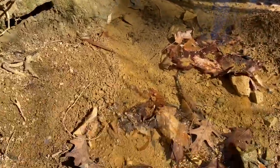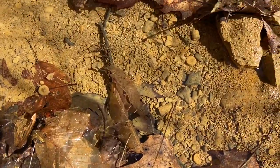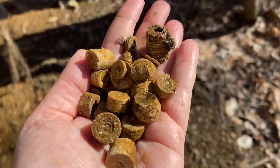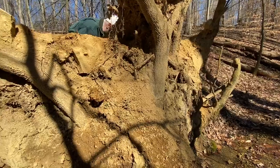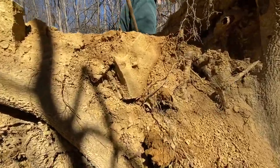So we're just gonna pick them up because we like them. Look at that, they're everywhere. All right, we'll see you in a bit. It's just loaded with them. So there's this down tree. They're in the bank, they're in the dirt. So this is just in the roots of this down tree.